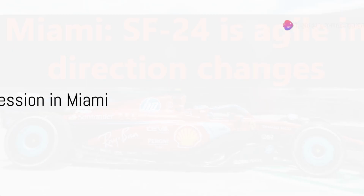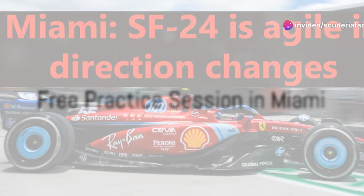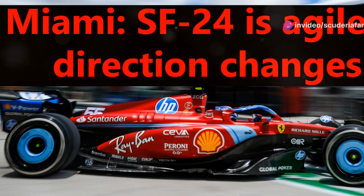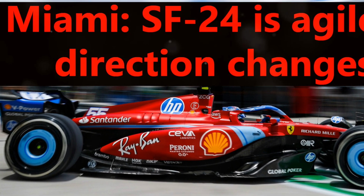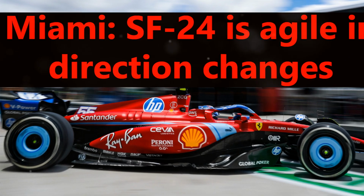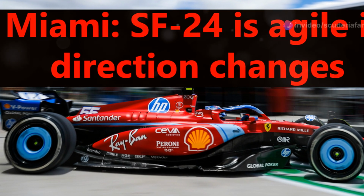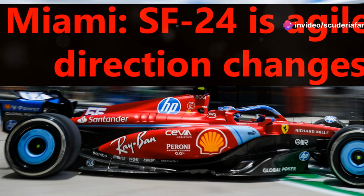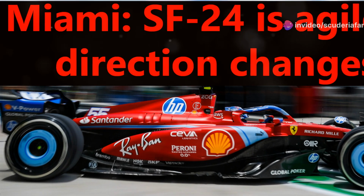The race weekend in Miami starts with a single free practice session under challenging conditions. The track, characterized by low grip and an asphalt temperature that nearly reached 50 degrees Celsius at the beginning of the session, saw Max Verstappen finish at the top once again, leading the timesheets at the end of FP1 ahead of McLaren's Oscar Piastri and Ferrari's Carlos Sainz.